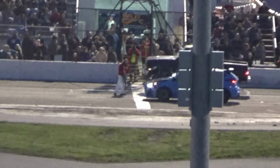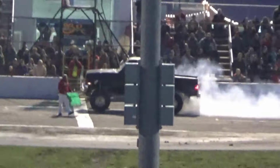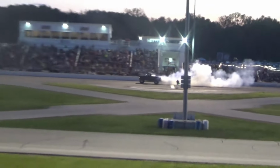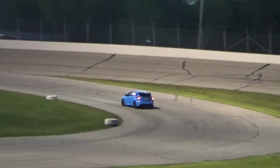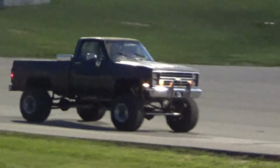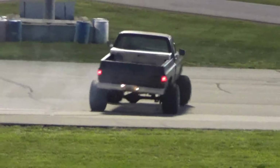Glenn Kern in what we believe is the Honda, and Andrew Cook in the square body. Please, for the love of God, don't tip. Checkered flag, Glenn Kern gonna move on to the next round. He's actually gonna be in the finals. First car in the finals.